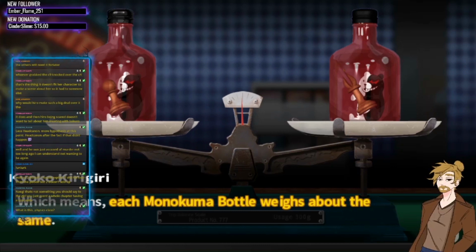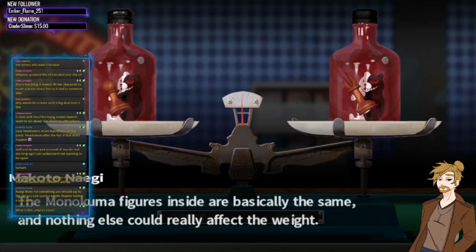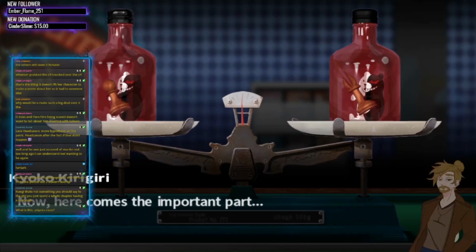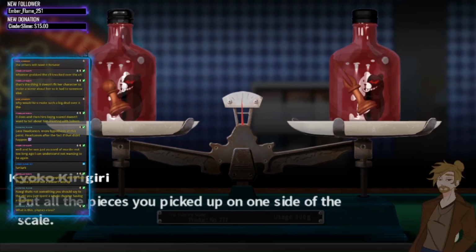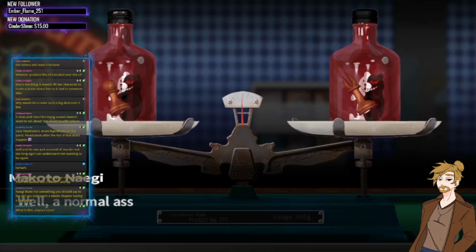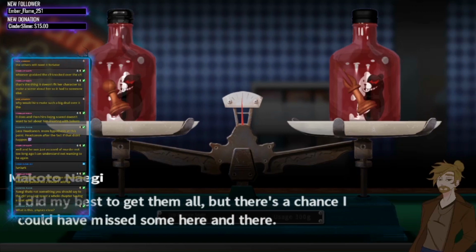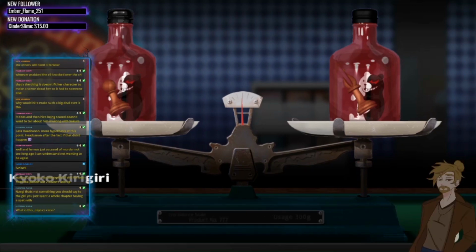What is this, physics class? Which makes sense. Monokuma figures inside are basically the same, and nothing else would really affect the weight. Now here comes the important part. Put all the pieces you picked up on the side of the scale. Now what might you expect to see? The normal assumption would be either it'd balance out or the pieces collected will be lighter. I did my best to get them all, but there's a chance I could have missed some here and there. Let's give it a try.